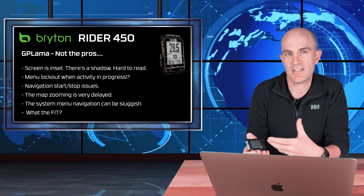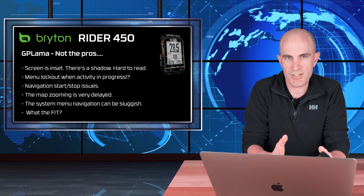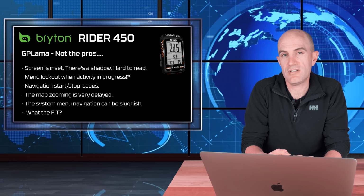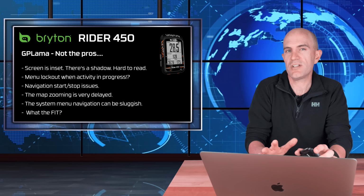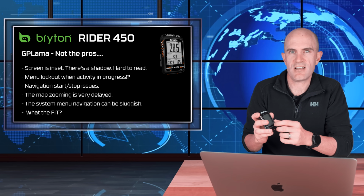There's no confirmation to save an activity. As you've seen on Garmin units, if you're familiar with those, and Wahoo units, it really just double checks. Hey, are you really sure you want to stop this activity? Yes, no, or you can go back to it. This, it's just like double tap and done.